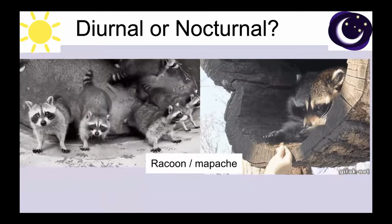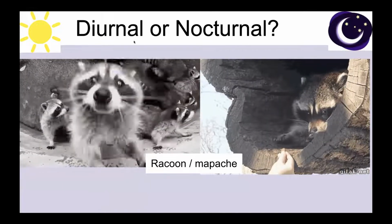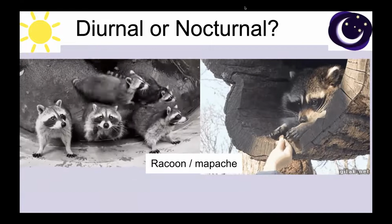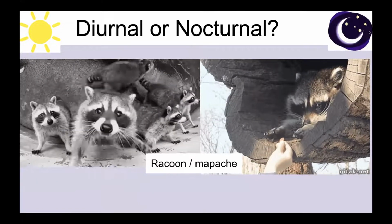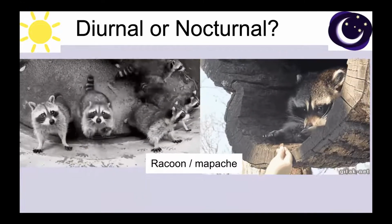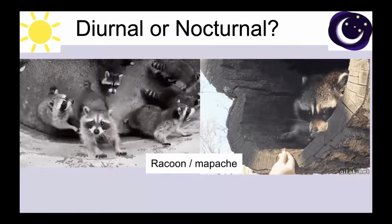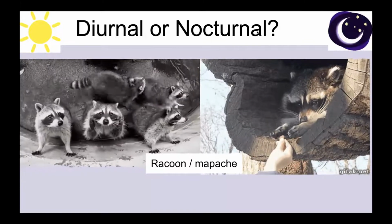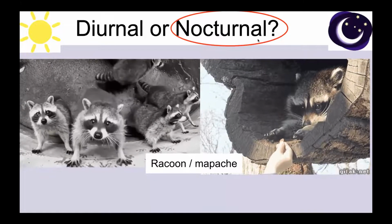Now let's look at these super cute raccoons. Do you guys think these guys are diurnal or nocturnal? And how do you know? Now, lucky for me, I used to live in Dallas and I actually used to see a lot of these guys in our backyard eating trash and leftover dog food. These guys are definitely nocturnal. So they are active during the nighttime.